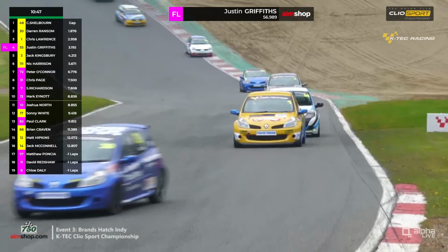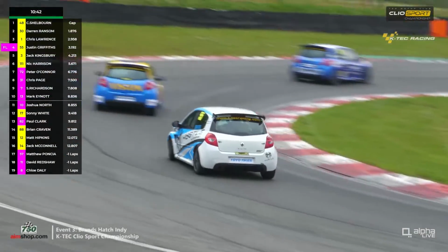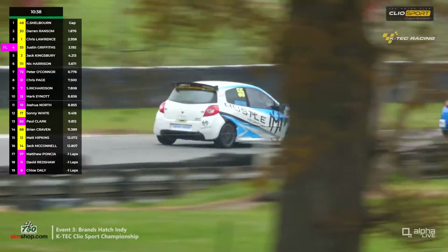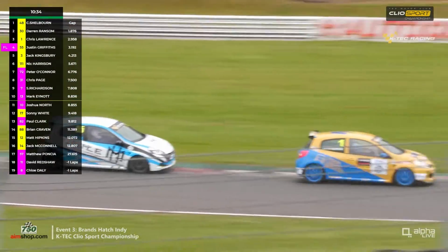Yeah, that's Justin Griffiths, isn't it? Yes, in that. I can see now, yes, it's slightly different, isn't it, to look at? Not a great deal of difference, but the front is the giveaway.